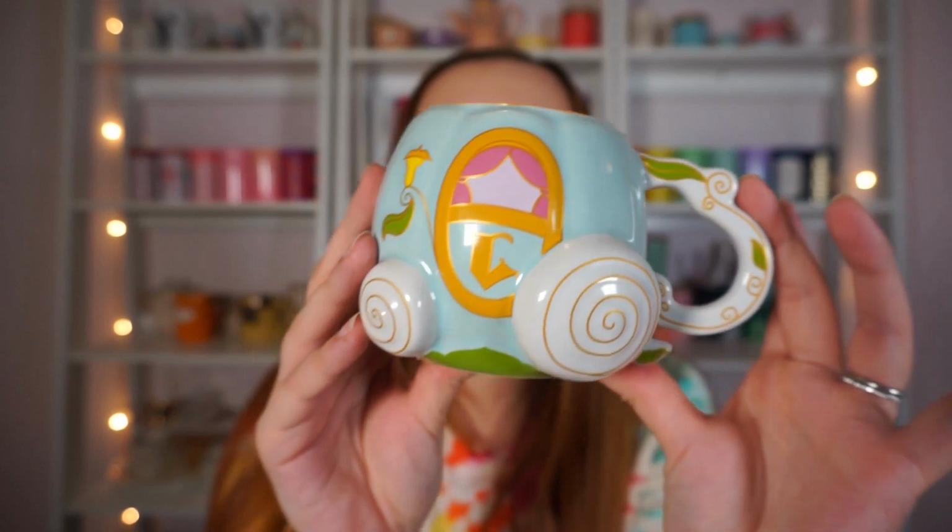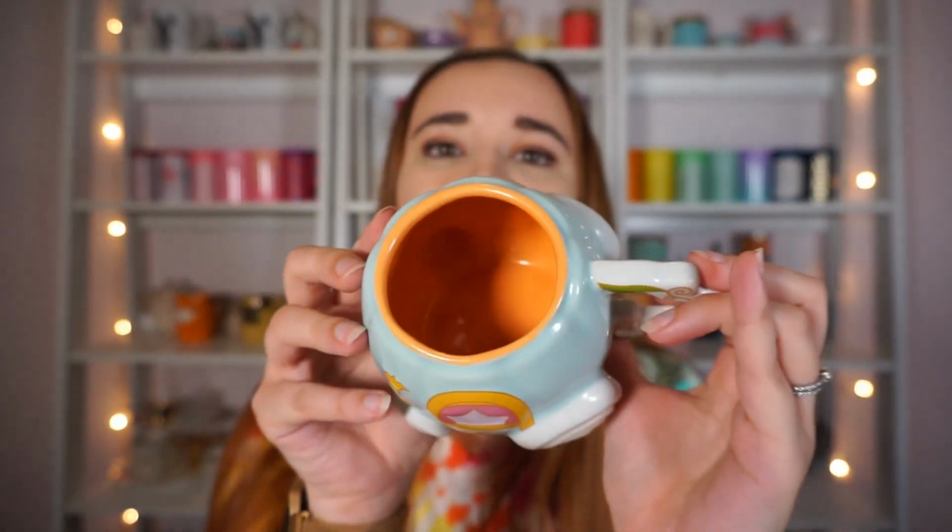This is Cinderella's pumpkin coach. I love this one, so cute. The inside is orange. I got to ride in Cinderella's pumpkin coach for my wedding. She was nice enough to let me borrow it for the day, so I bought this on my wedding trip. I just have a special attachment to Cinderella's coach.